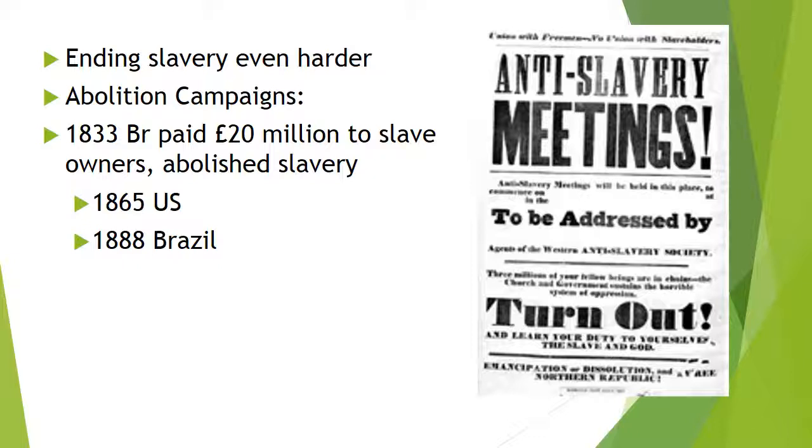Now, as I'm sure many of you know, the United States ends slavery officially in 1865, the end of the American Civil War. Brazil is the last country to outlaw slavery in 1888. So not that long ago, actually.